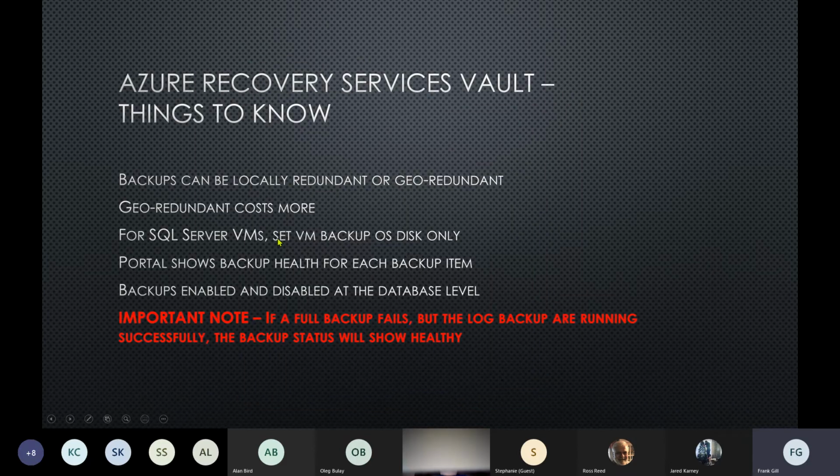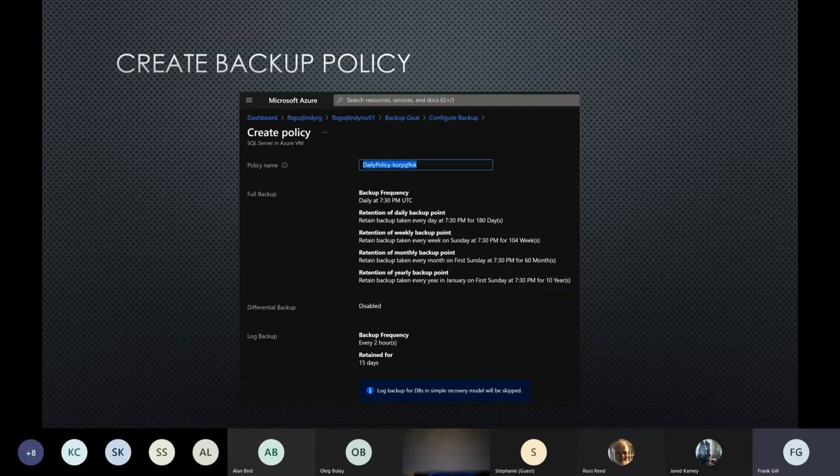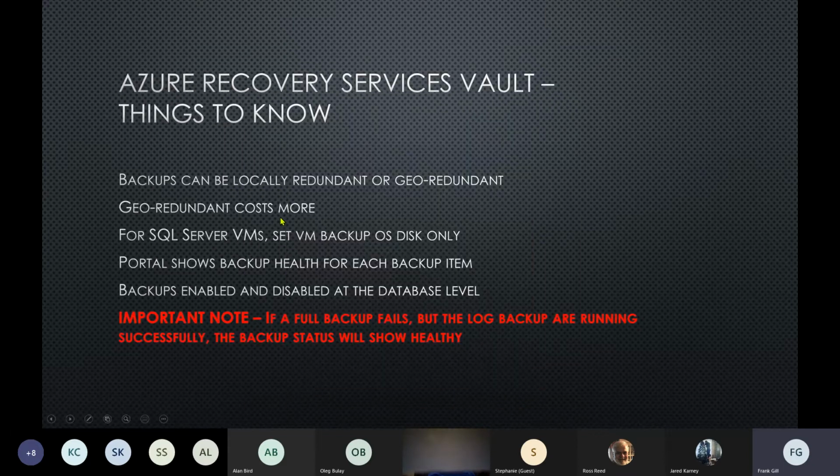Just some stuff to know, and these are some of the lessons that I've learned. Your backups can be set to be locally redundant or geo-redundant. And you build a backup policy. That's what I showed you here. And this is where you would set that retention level. And something to know is that you cannot change that once it's set.